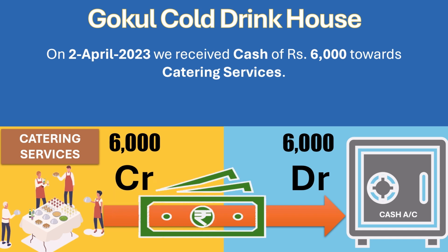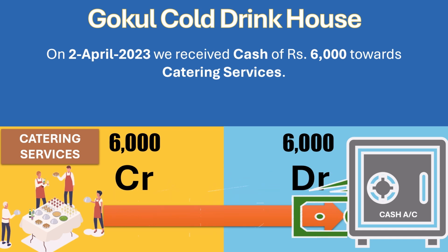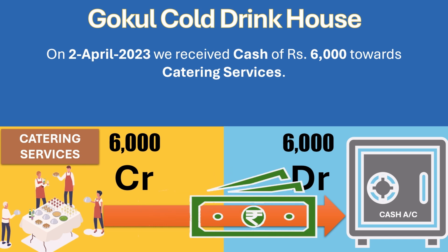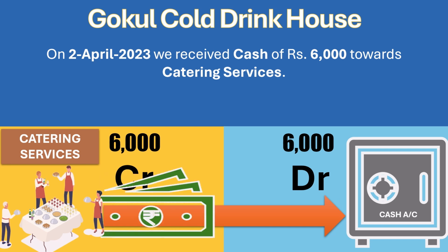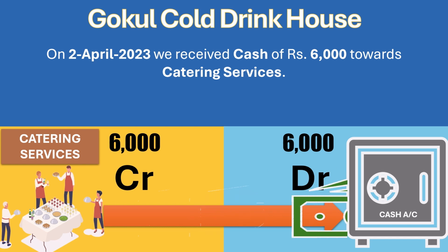This will need a bit of explanation. A college approached us for services. They informed us that they would be ordering snacks or preparing them on campus while we have been asked to serve the ready food. This type of work is called catering services. Upon providing the services, the college immediately paid us 6,000. This means the services were not given on credit as we received cash directly.